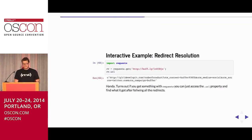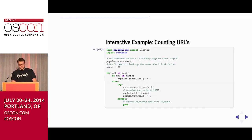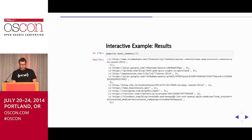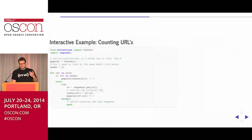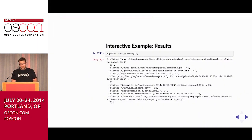OK, well, let's try that last Buffly link. It turns out that the requests library is handy. If you just get it and check the .url field, you can see the final thing that it resolved to after all the hops. Cool. So now I can just apply that, and then we'll see what we came up with. So I'm using a Counter from the collections library, which is a standard, and it has this nice most common capability.